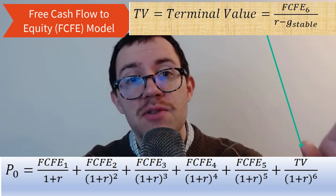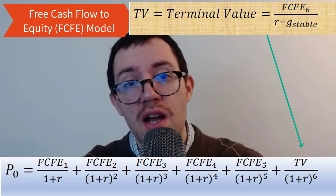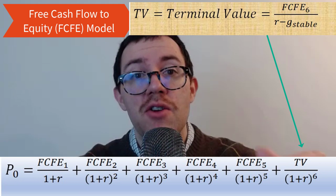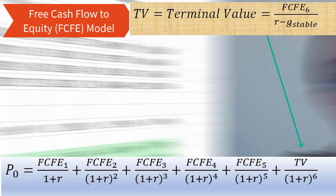Anyhow, I'm going to show you guys what the value would be under a variety of discount rates and a variety of assumptions about growth and free cash flows, and you can decide for yourself. So let's have a look.